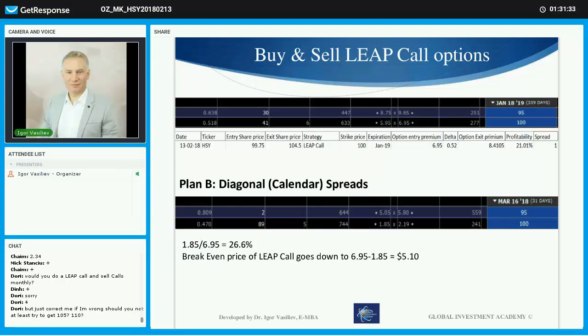You can already do this stuff as well. Some people are afraid that the price grows up and they're going to be called out. The interesting thing here is that the value of that call is going to increase. There will be some time value there, so you're not going to lose the $5.10. And what you can do here is a rollover strategy. You can buy this call back when its time value is 0 and sell the next call for next month with some time value. So you do a rollover strategy.